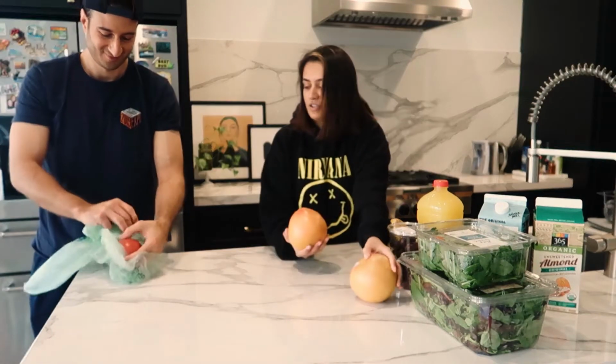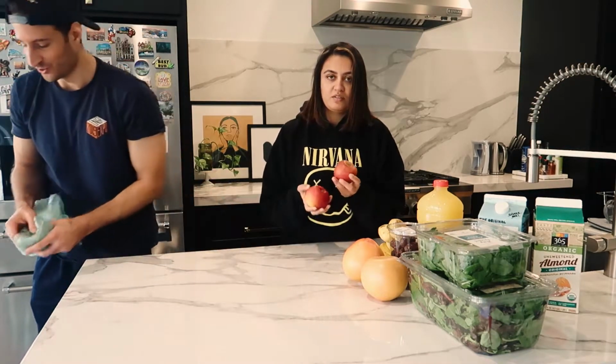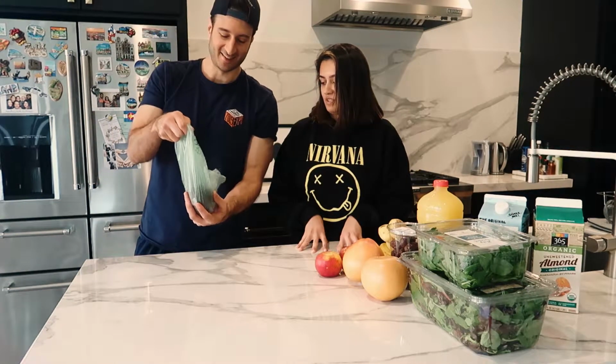Grapefruits, obviously need some fruit in the house. We have apples, snack food, and then Rami takes this for breakfast. Believe it or not, Rami has an apple, a banana, and a cucumber every day for breakfast. Every day. Keeps me satisfied until lunchtime.